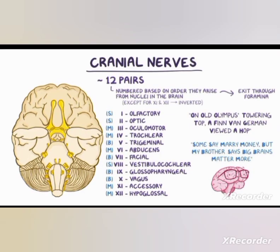In order to identify the sensory and motor nerves, another mnemonic we can use, that is Some Say Marry Money, but My Brother Says Big Brains Matter More. So the S indicates olfactory, sensory nerve. Then the second is the optic nerve, that also a sensory nerve. Third one is oculomotor nerve. Oculomotor nerve is the motor nerve, that's why M for Marry. Then trochlear nerve, that also a motor nerve.